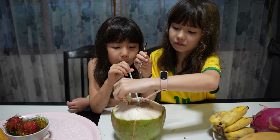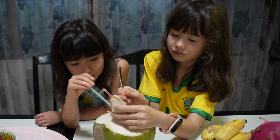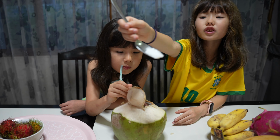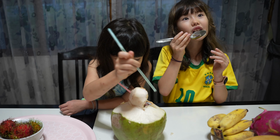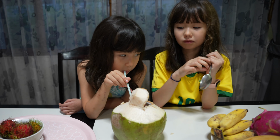I'll get the spoon out. It looks like this. It's also a little like jelly. It's like squishy and soft and yeah.